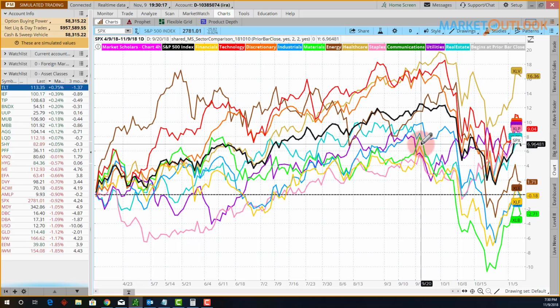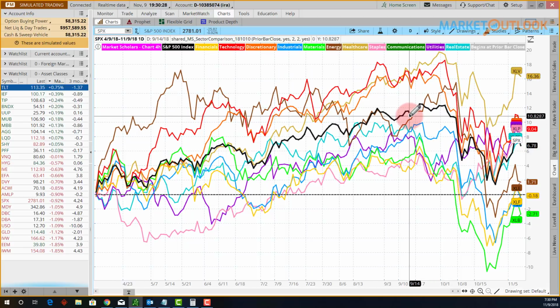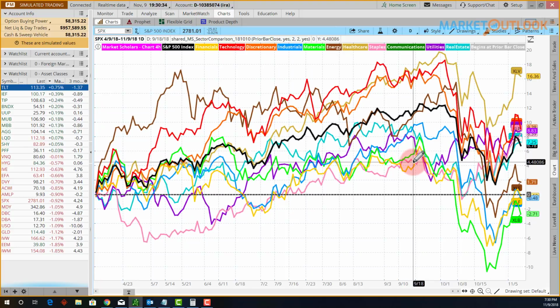Materials is this green one. You can see it was really lagging behind when the market was at its peak. And then industrials is this blue one. It was also lagging. So those areas really suffer, and you got your safe haven areas that suffer. There's staples, and this one would be financials, and the purple is utilities. You'd expect them to lag behind when you're bullish.